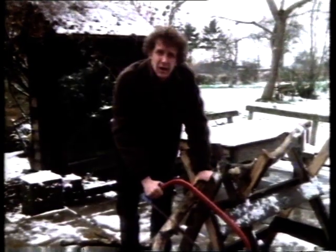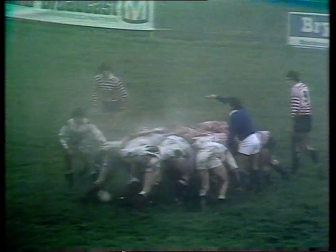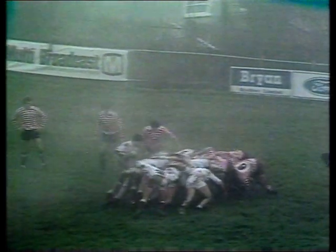Sawing logs is hard work. I'm hot and I'm sweating. But when the sweat evaporates, it'll cool me down. Rugby players get hot and sweaty during a game. On a cold day, you can see a cloud of water vapour rising from the scrum. The players' sweat is evaporating, and this will cool them down.